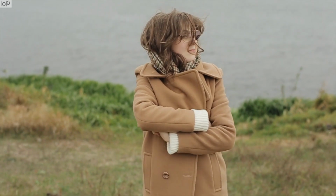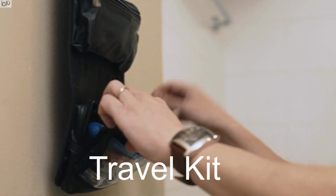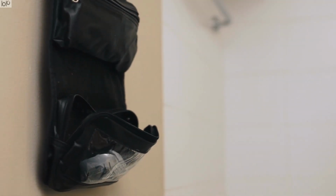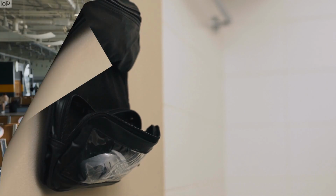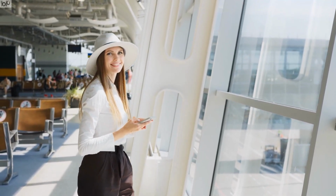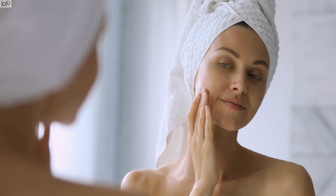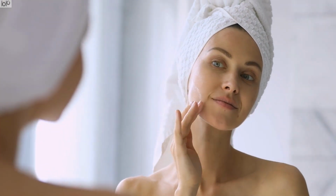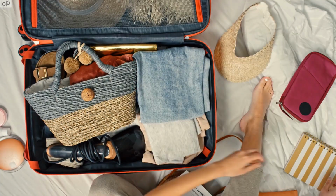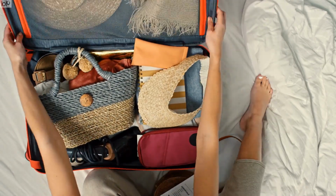Preparing a well-organized travel kit with essential toiletries, such as a toothbrush, toothpaste, and facial wipes, can help you freshen up quickly during long-haul flights, leaving you feeling rejuvenated upon arrival. Additionally, including a travel-sized bottle of moisturizer and lip balm can prevent skin dryness caused by the cabin's dry air. Prioritize items with secure caps or seals to prevent any unfortunate spills or leaks within your bag.